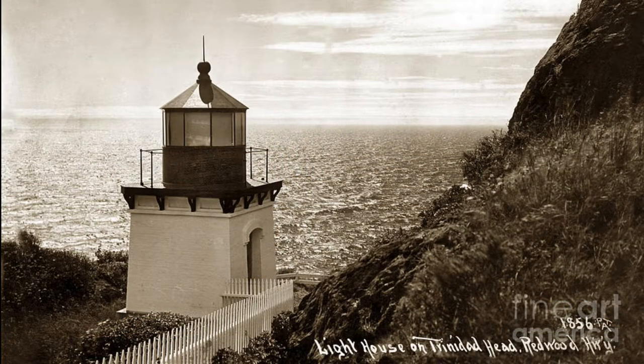Trinidad Head is a low, square brick building painted white and was built in 1871. The light is only 20 feet above ground, but the headland on which it stands gives it an elevation of 196 feet above the sea. Despite the great height above the sea, heavy seas have been known to reach it.